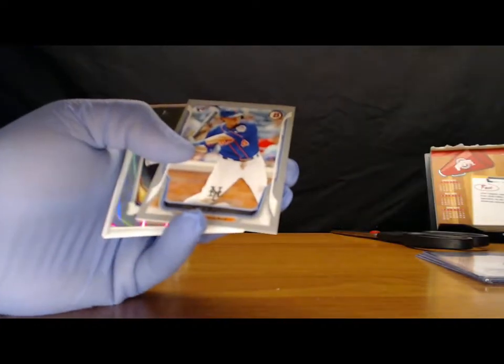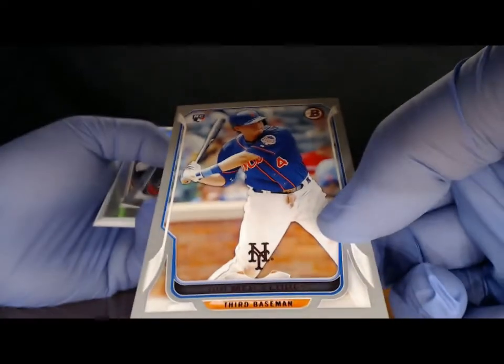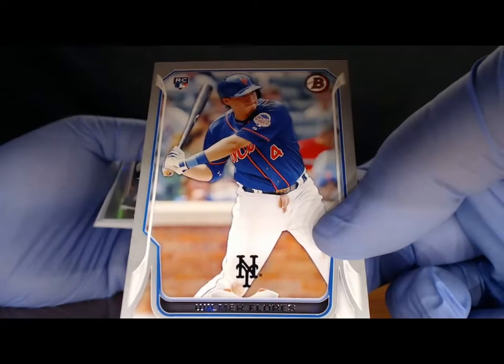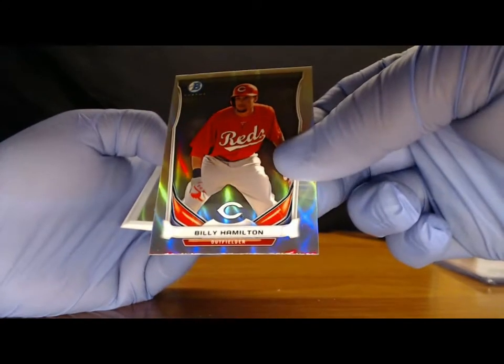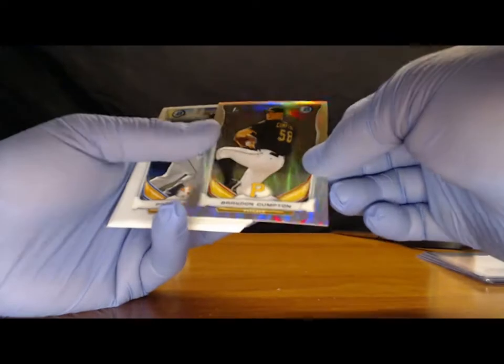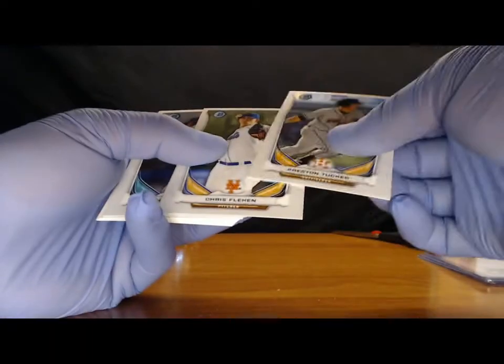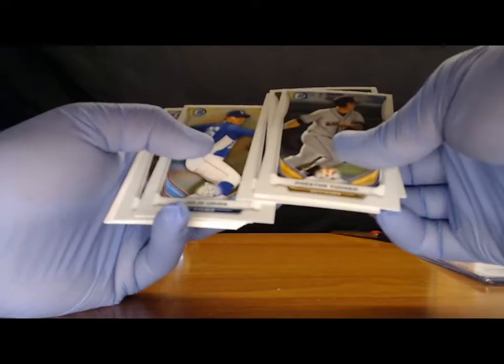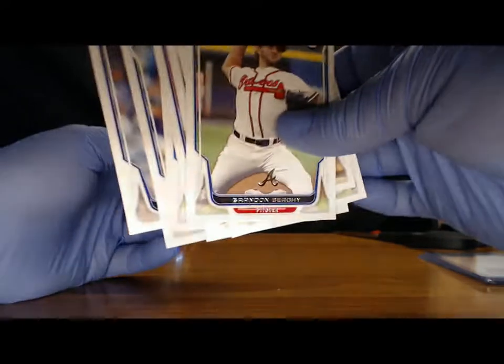You want to razz a box of chips, dude? It's a Wilmer Flores rookie, number 15 out of 75. I think that's the camo version, isn't it? No, that's the gray version. Wilmer Flores, for the Mets, sorry, not the Yankees. Nice numbered rookie hit for the Mets. That's a Billy Hamilton Reds mini. A Brandon Compton chrome, 241 out of 500, for the Pirates. And a Preston Tucker, Chris Flexen, Chris Taylor, Julio Urias, Tyler Wade are your chromes. And guess what? Base cards.